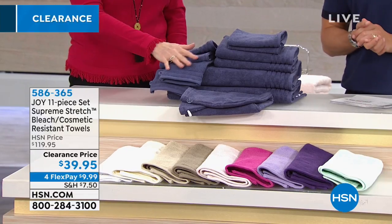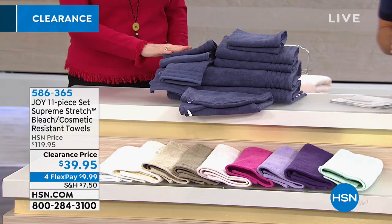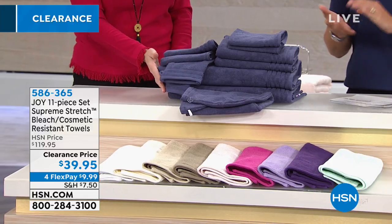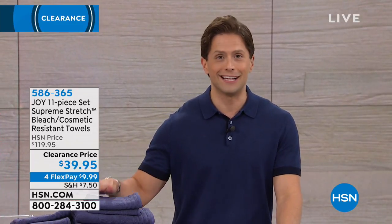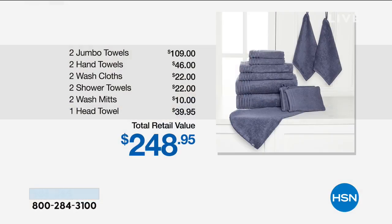Now take a look at our value today. While they are available for the colors that are still remaining to give as a gift, to upgrade the guest bathroom, to give yourself towels that no longer look like they've been ravaged by your makeup and your makeup removers, you get an 11-piece set, a $249 value for $39.95.